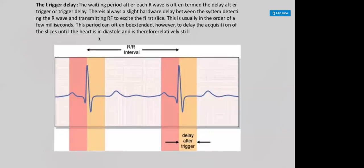There is also something called the trigger delay. This is the waiting period, the delay after the trigger. There is always a slight hardware delay between the system detecting the R wave and transmitting RF to excite the first slice. This is usually in the order of a few milliseconds. However, this period can often be extended to delay the acquisition of the slices until the heart is in diastole and is therefore relatively still.